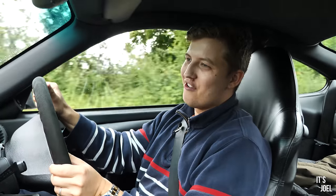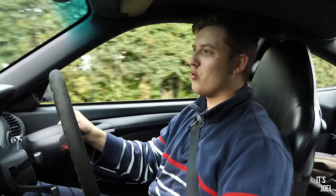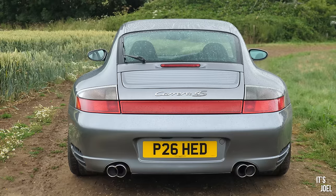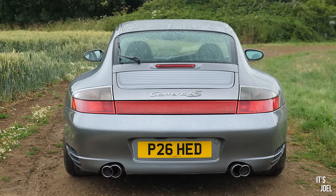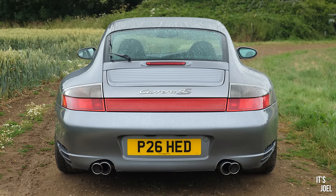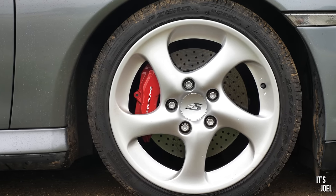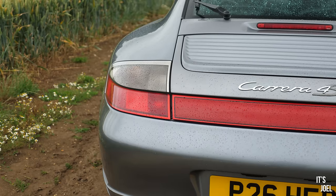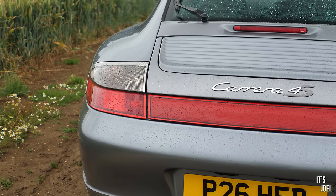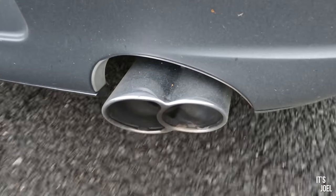It's actually faster than you would expect it to be, given it's only 315 horsepower. It does feel quicker than that. So when I put my foot down, I don't really feel myself wanting for more. In fact, I quite enjoy just using like a quarter throttle and slowly enjoying that rev range. It's a really simple car, this, and it's so easy to get into it and to drive it, not just fast, but well.